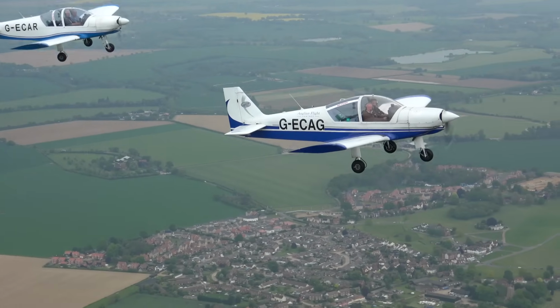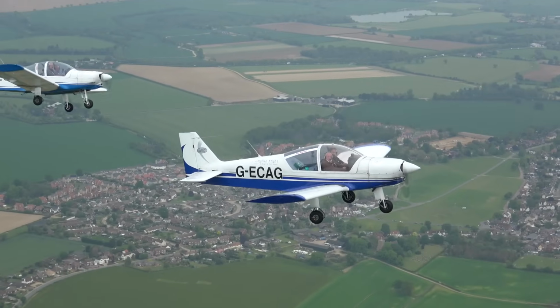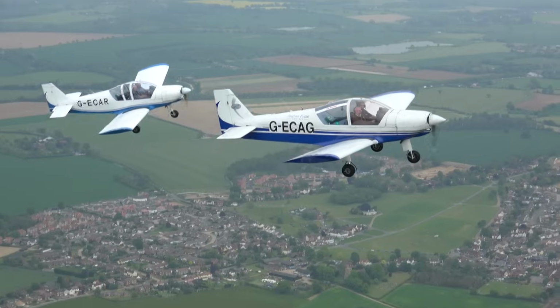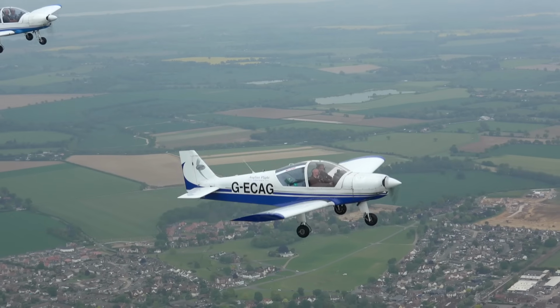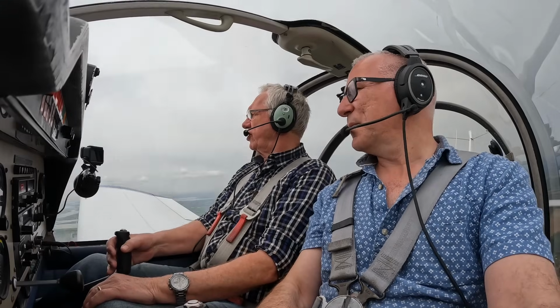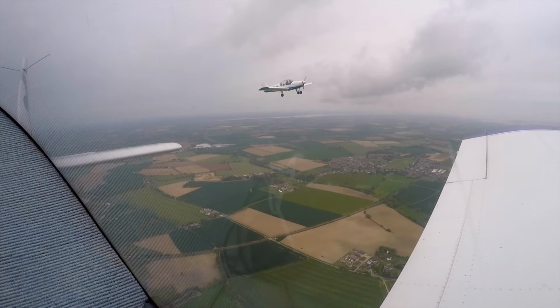In fact, members of the formation tend to use 20% more fuel than the leader for this very reason. It really does take quite a bit of getting used to, and I'm very tense on the controls. Okay, try and relax on the stick a bit. Sorry, mate. No, that's alright, but you'll find it easier if you try and relax on the stick.